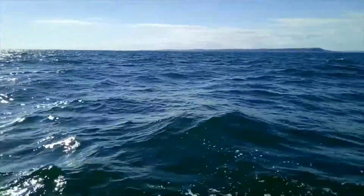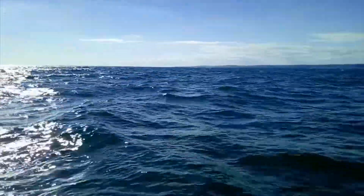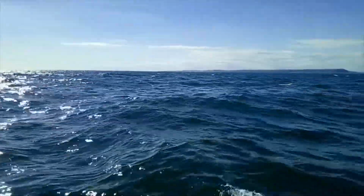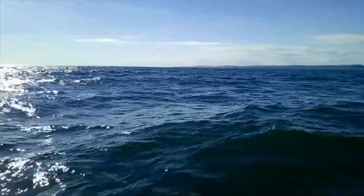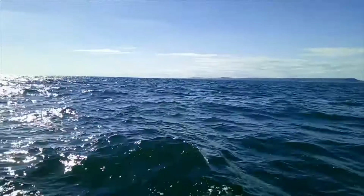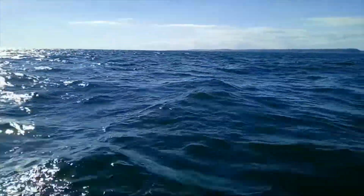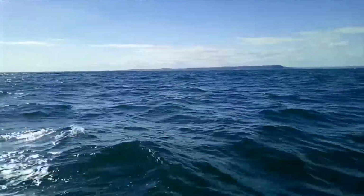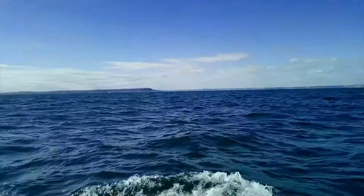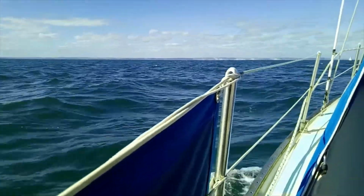Over there you can't really see, but over there are the Shambles, which are off Portland. You're advised to give them a wide berth, so I've given them about 6 miles off. Or there is an inshore route that you can take, but that's sort of better done with local knowledge.